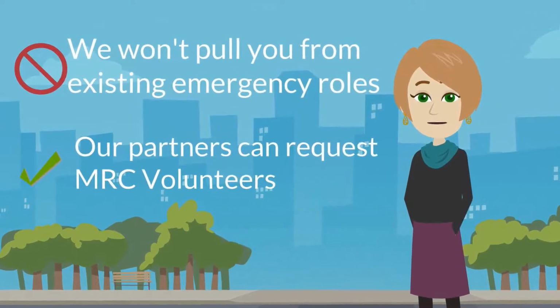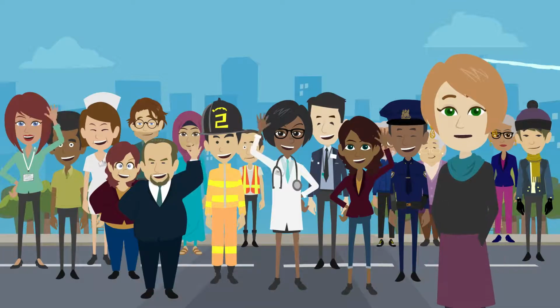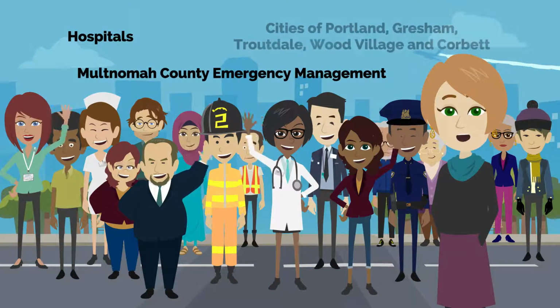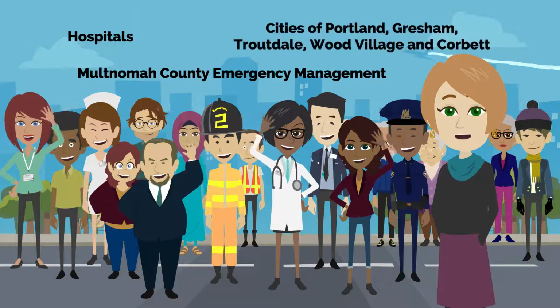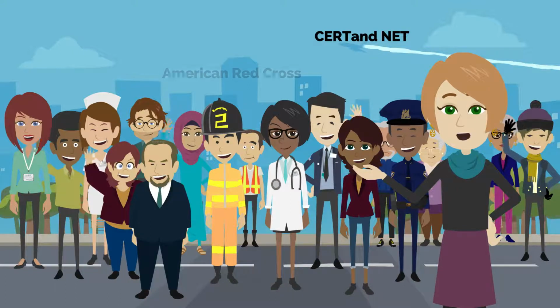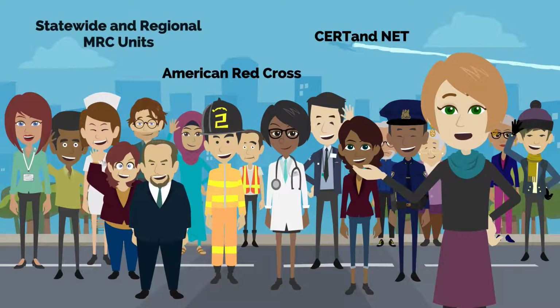You should also know that the MRC can be deployed by public health as well as some of our response partners. We have many response partners throughout the region who could, if needed, request MRC volunteer support during events, including all the hospital systems throughout the region, Multnomah County Emergency Management, and the cities of Portland, Gresham, Troutdale, Wood Village, and Corbett. We also work alongside other responding agencies during incidents, training, and exercises, including the Community Emergency Response Teams, or CERT, and Neighborhood Emergency Teams, or NET. These teams are great volunteer programs you can also get involved in your community. We also work with the Red Cross and statewide and regional MRC units.